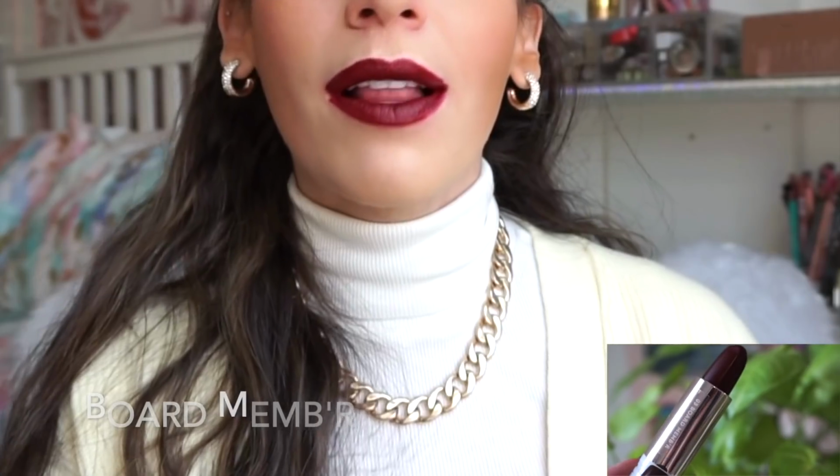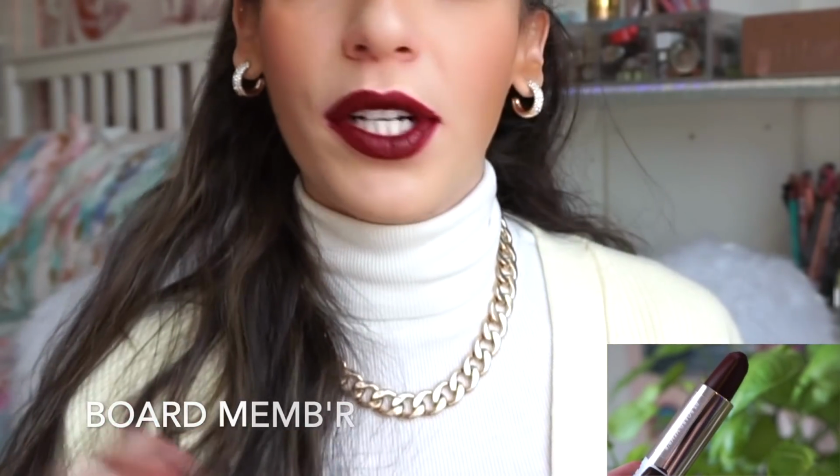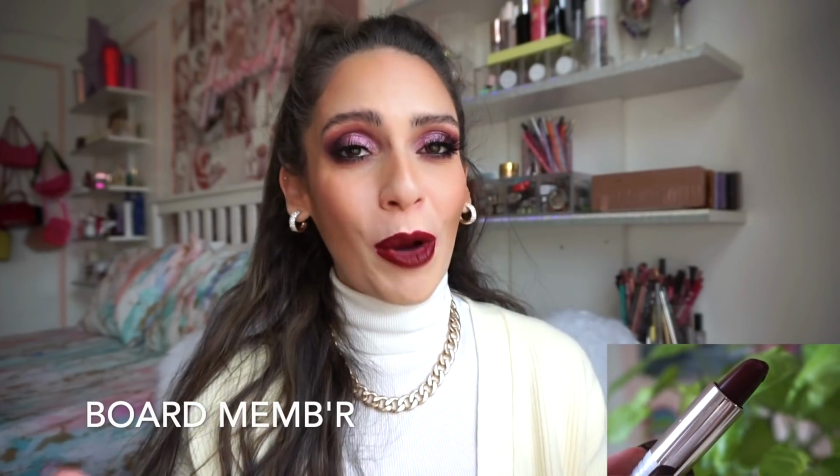This right here is called Board Member. Love this one. It's described as a burgundy red. Even though I don't wear such tones often, I still like it. I really appreciate this kind of color. It's like a deep blackberry purple. Obsessed. I feel like maybe with a neutral eye look and these bold lips, it would do so well. Even with this look, I think it goes really nicely.